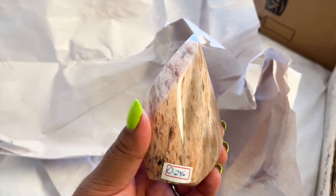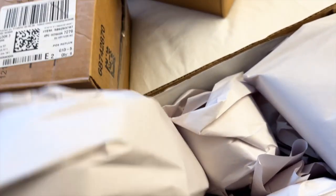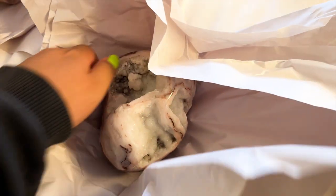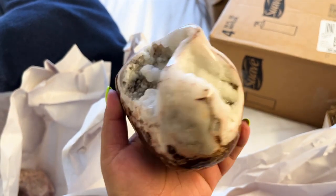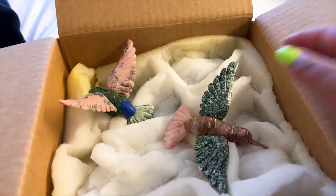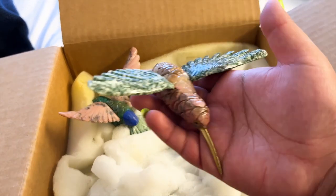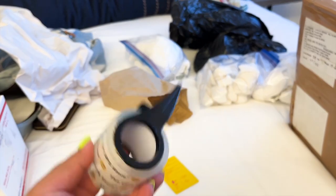Oh, and I got this material from Brazil. It's so pretty. The lighting is really washing these out, so I'm sorry that they're not the greatest, but I'll show you this super big piece. I'll have to repack these all, of course, to fit in my suitcase, but look at that. It's gorgeous. I'm gonna have to do a haul of all of these. And these are some of the other things I got. These are so freaking beautiful. They're hummingbirds.